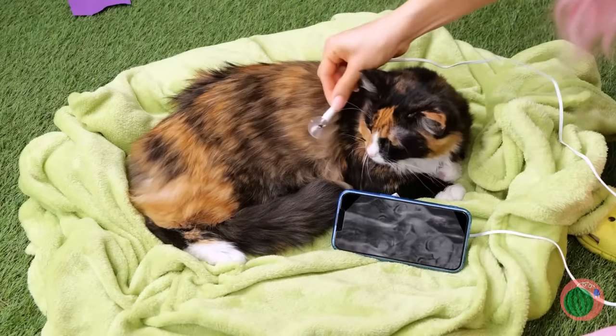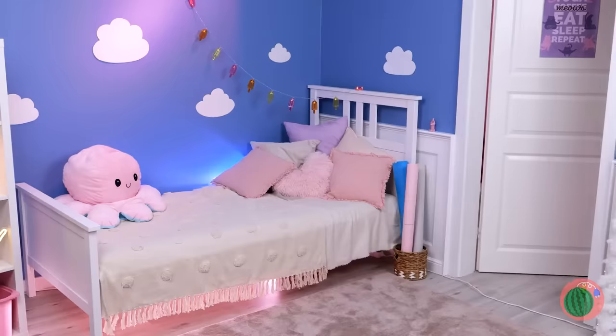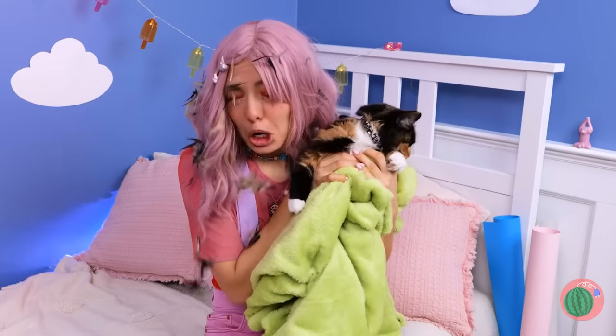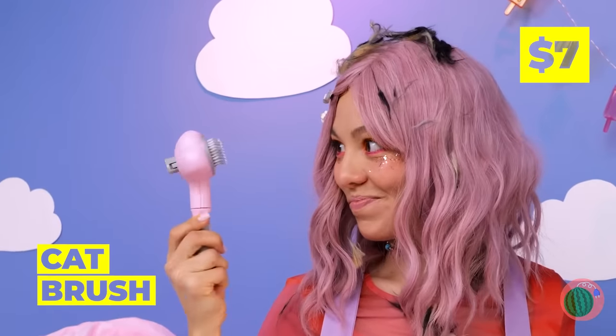Ooh, are you having a tom or a queen? Two of each? Mommies in the making need lots of love and attention. Especially when they start shedding. Don't worry, our cat brush will fix you right up.